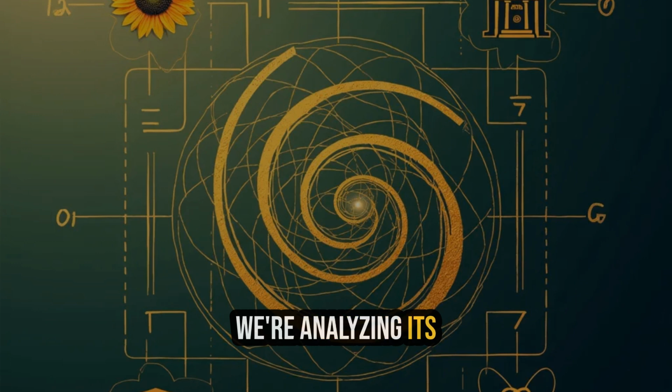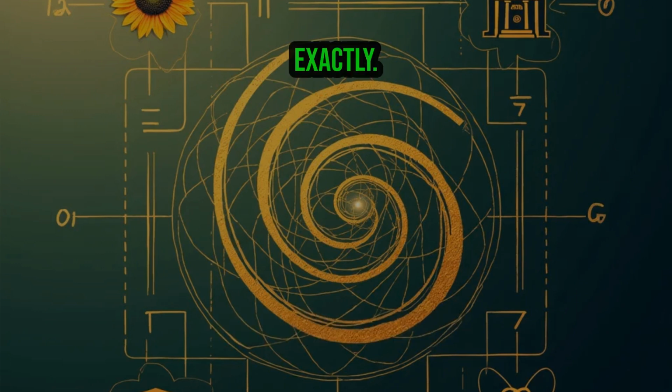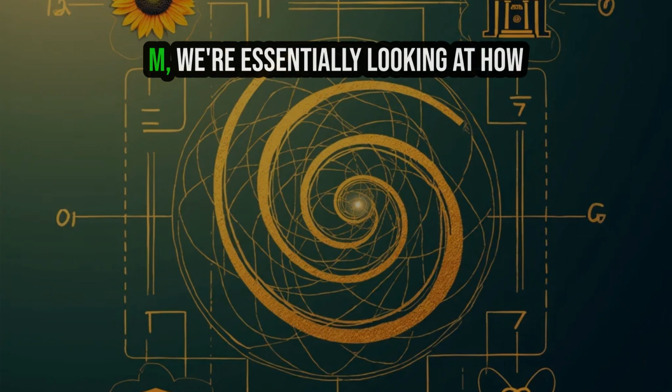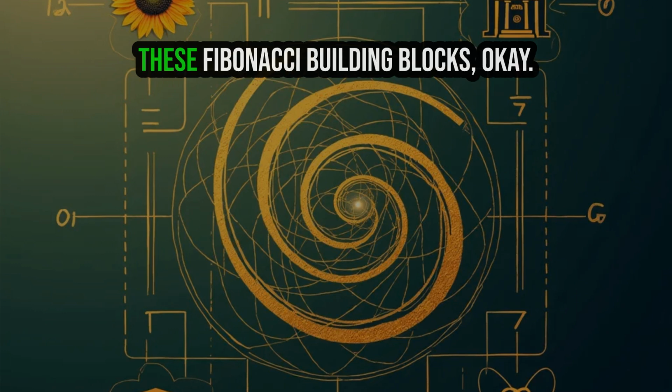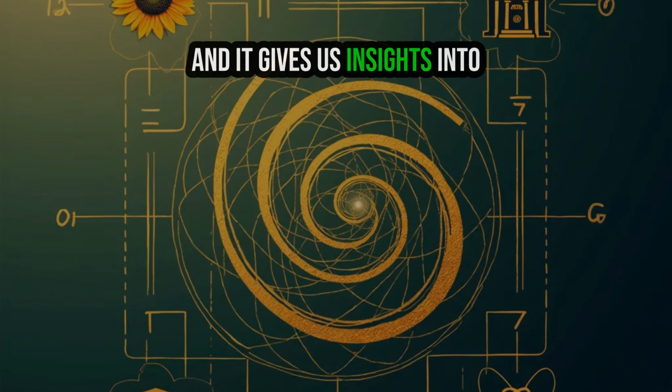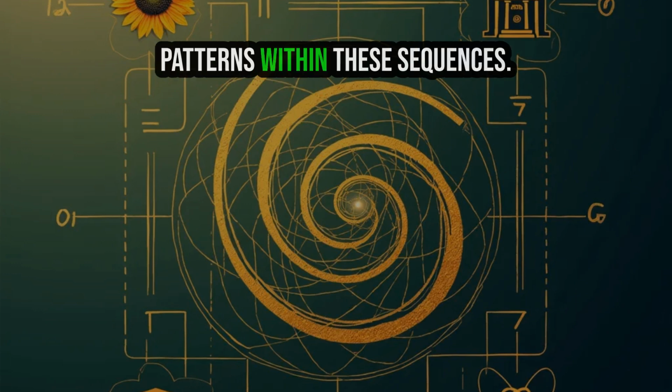We're analyzing its distribution modulo m. Exactly. So by applying multiplicative order to the Zeckendorf function modulo m, we're essentially looking at how these Fibonacci building blocks are spread out when viewed within a specific modular system. And it gives us insights into the deeper structure and patterns within these sequences.